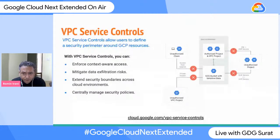So, for example, think about the fact that you've got various Google Cloud Storage buckets over here where you want, probably, that only a certain project in a VPC should be able to access it, not the others, right? At the same time, maybe you also want to ensure that any unauthorized VPC project, what you see on the left side in the diagram, or even a client from outside should not be able to talk to that. So what we have done is, VPC Service Controls is nothing but a perimeter or a boundary around a set of resources that you want.